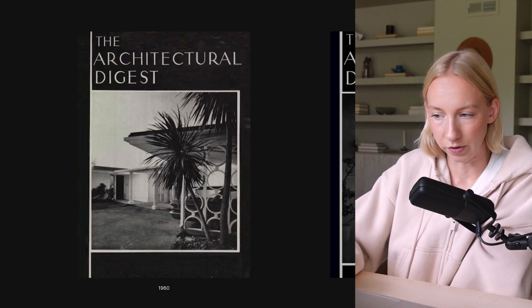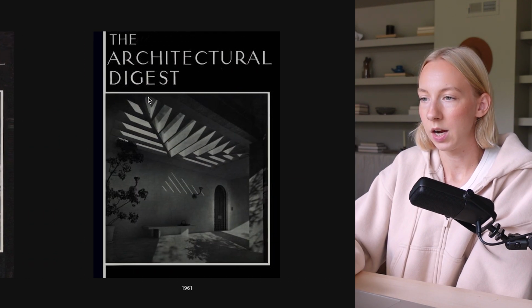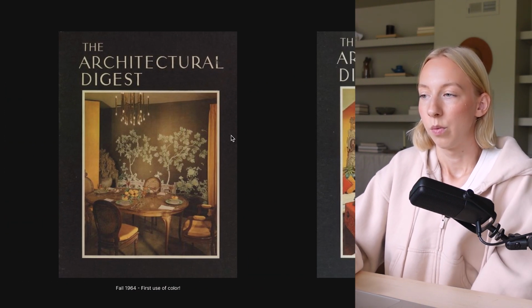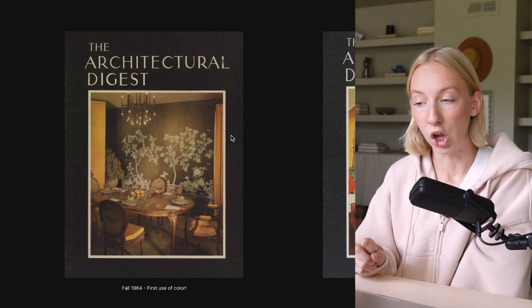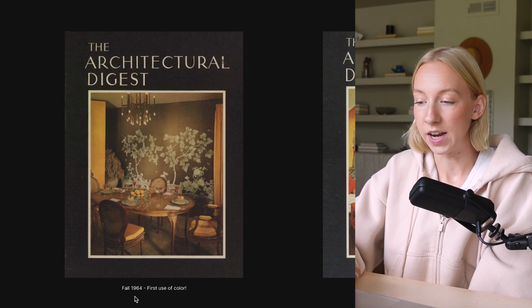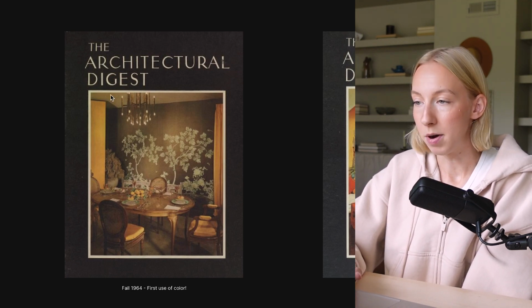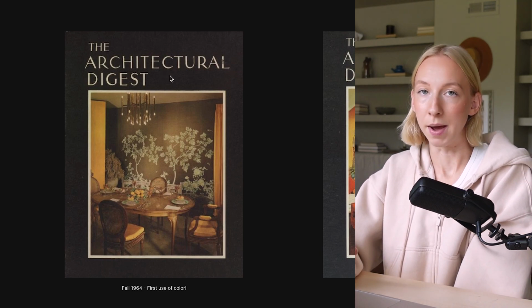In the 60s, we're really starting out with the same exact layout here and here as well. Same layout. Now we're getting a little bit different. This is the very first one where they're using color, which is exciting. This was fall of 1964. First use of color. So we're just doing a box with a color image inside and that same exact masthead design.